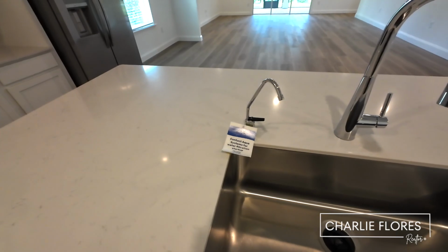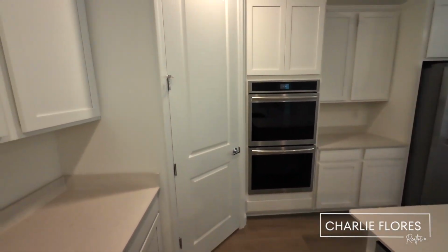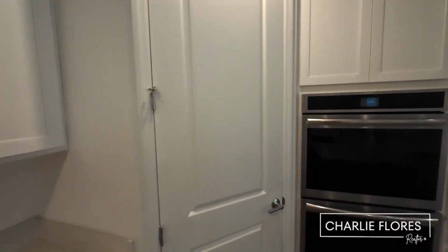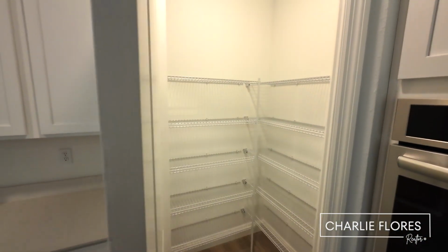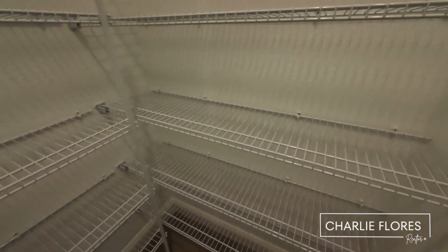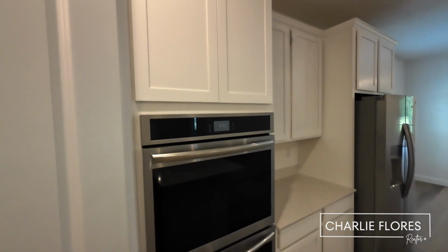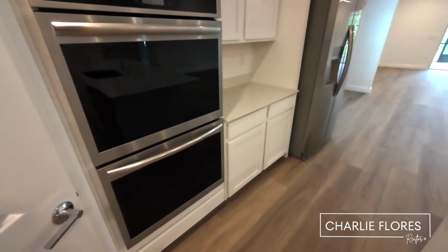Looks like this is the reverse osmosis there. Water filtration. And then here is the pantry. Okay, so walk-in pantry. Double ovens. And then the fridge.